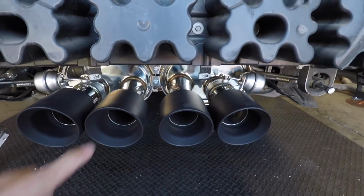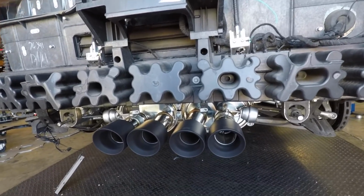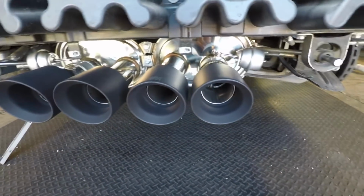All right, so they're getting close to the end of the actual pipe install, and we've got a problem. This tip right here is crooked. It's actually bent down, and might even be a little off to the right. You can kind of see that there, the distance of those two. So not sure what can be done, but thank you, Armytrix, for sending me a bent pipe.